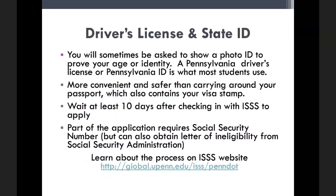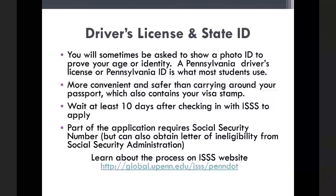Many restaurants, bars, and concert venues will ask for proof of your age, as many of these locations require you to be 21 years of age. So many places are kind of strict in asking for that ID. Many international students prefer to get a Pennsylvania driver's license or state ID to show that because they don't like to carry around their passport. It's a little more difficult to replace your passport if you lose it, especially because it contains your visa stamp.